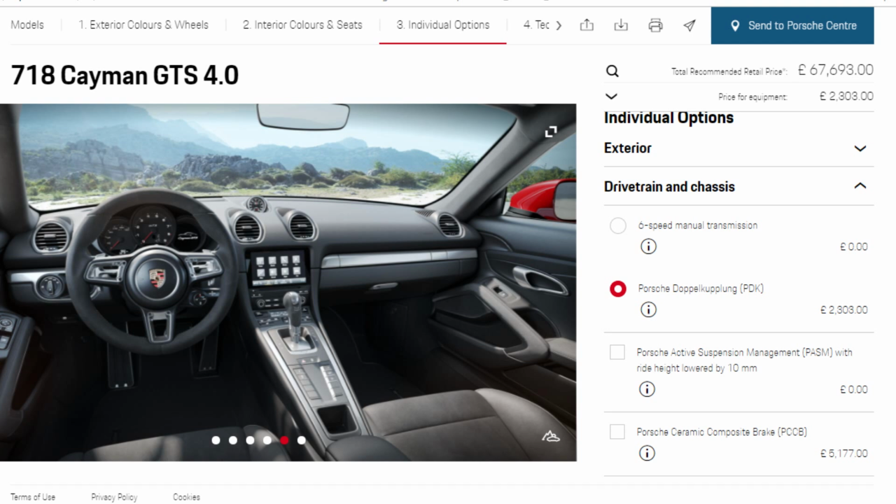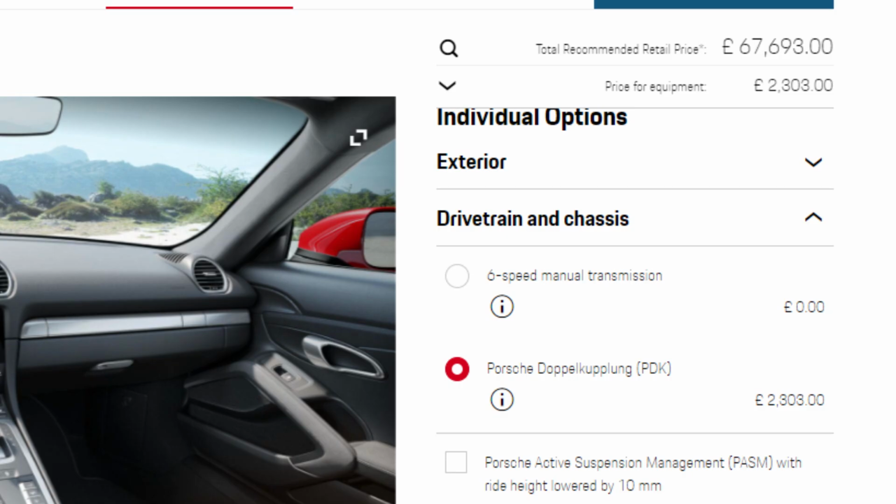Now that price is obviously not on the road. There's going to be some road tax on there, so you stick another £2,000 on, you're coming in at 67. If you want to stick it in from a manual to the automatic PDK, you're sticking in about another 2,000 on. So we're hitting around the £70,000 mark when it comes to the on the road price.